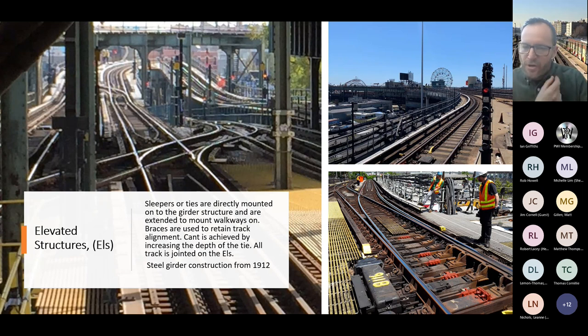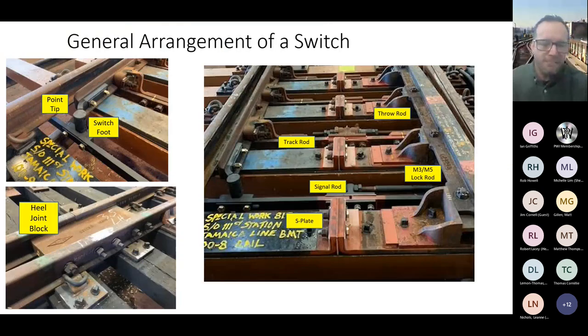And there's some pictures there on the right hand side. That's me inspecting a set of switches at one of the problem sites we kept having. Let me give you a little bit of background to the anatomy of the switches. Top left, they call the switch tip the point tip. Then there's a switch foot, which is like an articulated joint that goes on to what we would call a lock stretcher, but in this terms, it's called a signal rod.